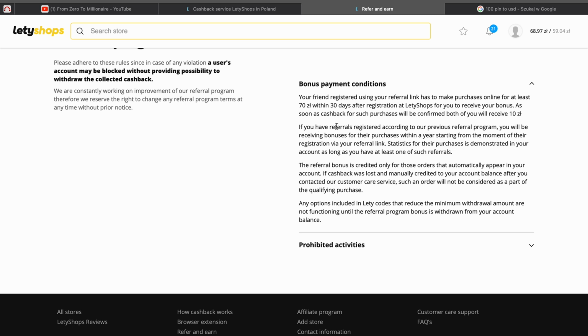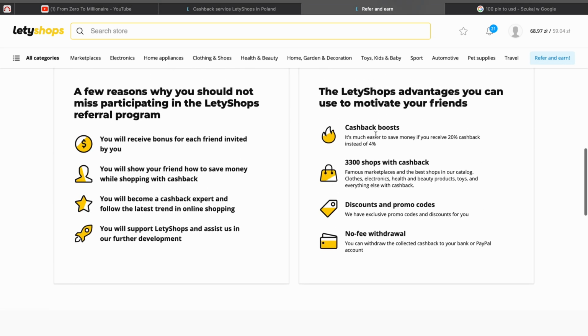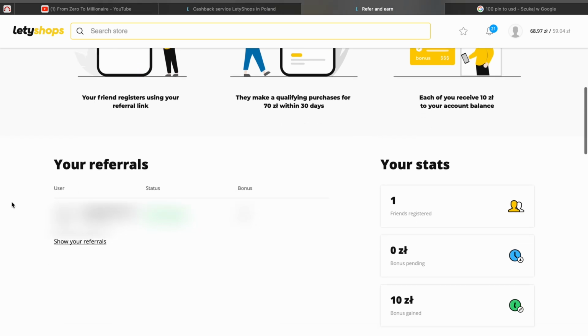If you have referrals registered to your account from the previous referral program, you will receive a bonus for their purchases within a year starting from the moment of their registration via your referral link. Statistics for these purchases are shown in your account as long as you have at least one such referral. So all the information is in your referral section, and like you see, I have 1 person, I have a bonus of 10 zloty, so it was from the previous promotion, so I haven't collected 3 people to get the 100 bonus from this program.